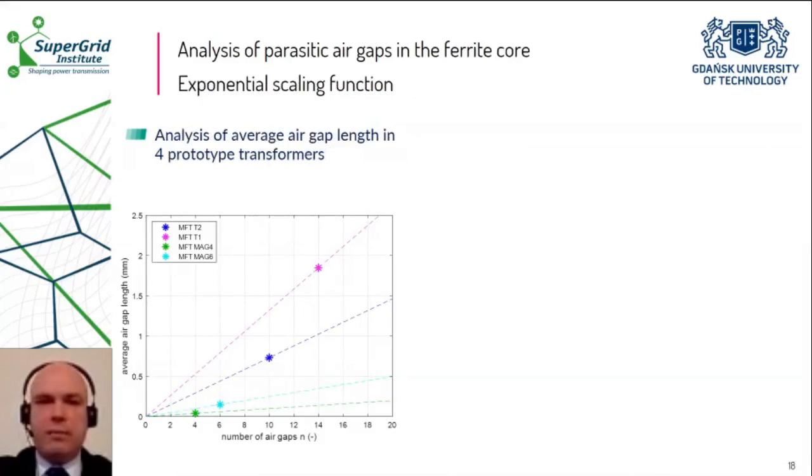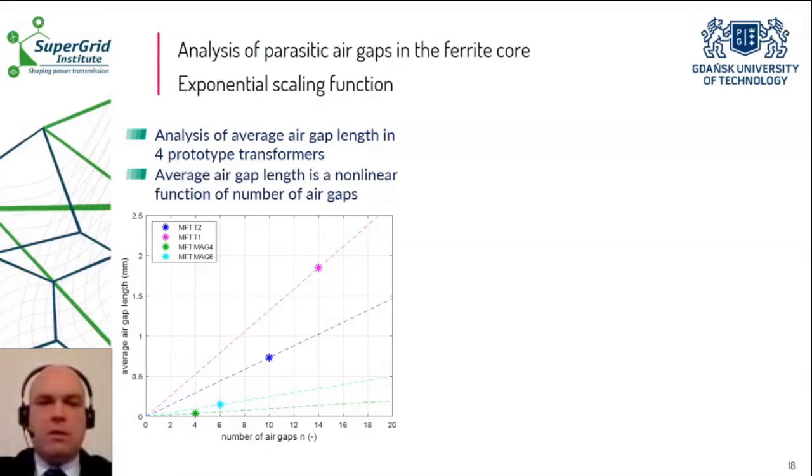I analyzed the average air gap length of 4 medium-frequency transformer prototypes. The average air gap length of 4 transformers is displayed as a function of the number of parasitic air gaps. The stars correspond to the prototypes with 4, 6, 10, and 14 air gaps. Contrary to what we would expect, the average air gap length is a nonlinear function of the number of air gaps. This is the result of the cumulating I-core misalignments.